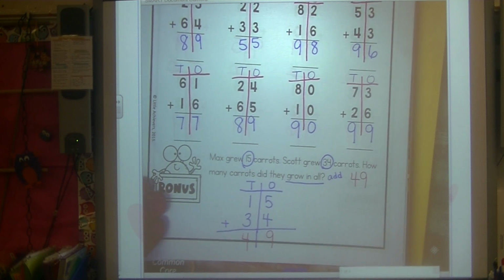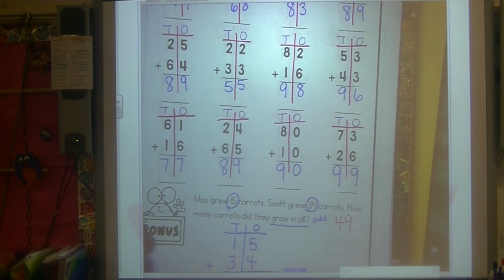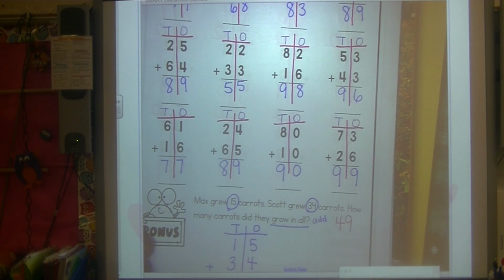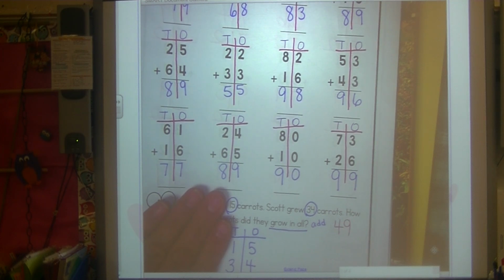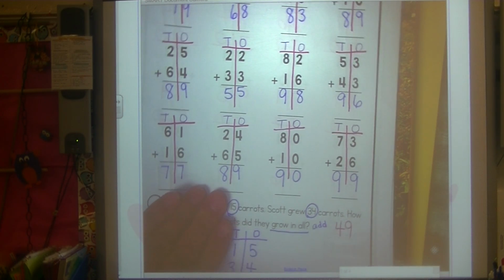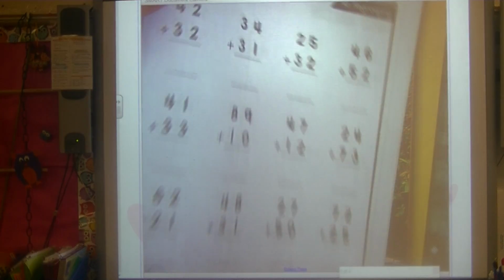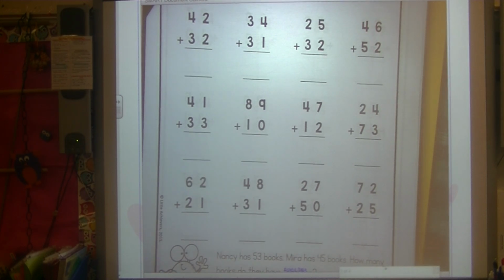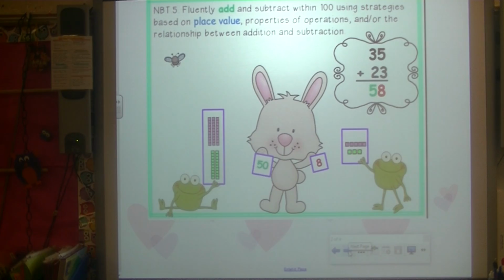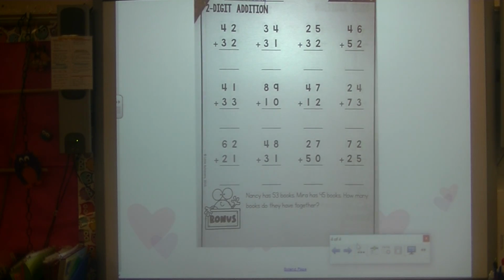Alright. If you missed any of these, you can circle them and go back to them. I'll take a picture of this so that if you didn't get it all checked, you can check it yourself in just a little bit after the video. All right, you're going to turn the page over. It's going to look like the page I'm about to show you. It should look just like this one.